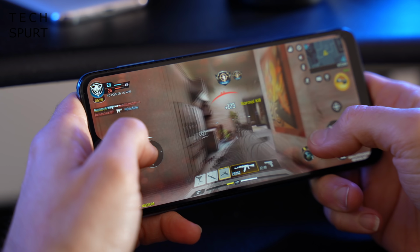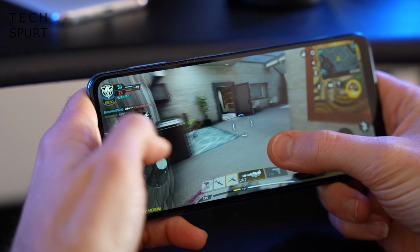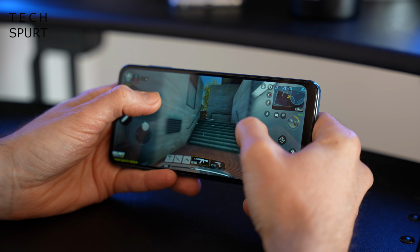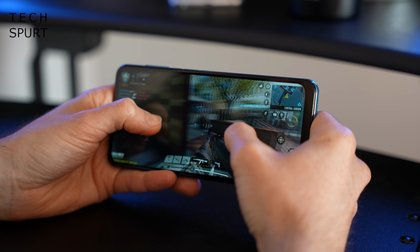Call of Duty tops off at medium detail settings, but I didn't see any judders or anything even during super intense sessions. You've also got Samsung's Game Booster feature, which serves up the nifty priority mode, and that prevents you from being disturbed by messages and other notifications. Definitely a help when you're trying your best to blast your mates into tiny wet chunks.